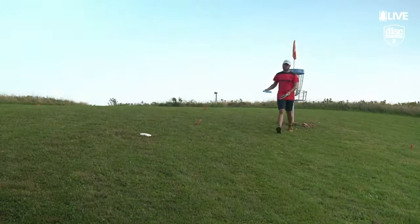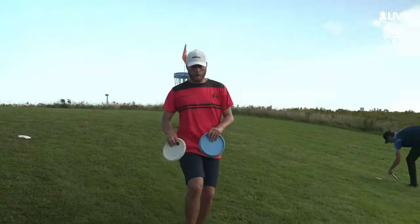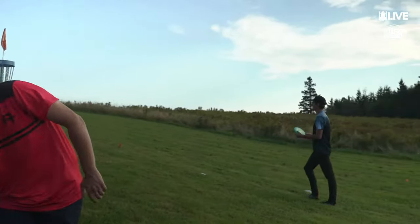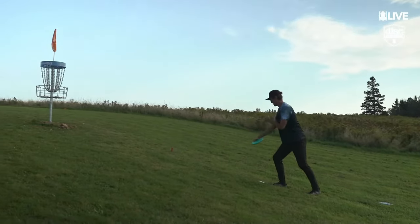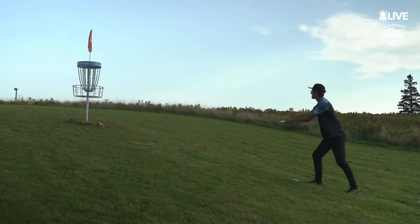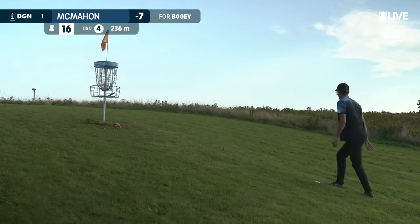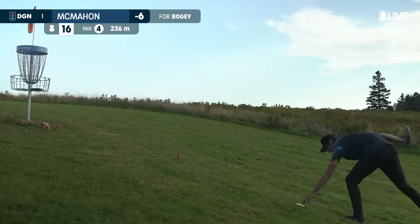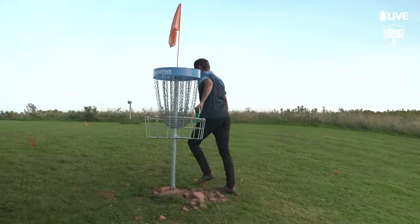Yeah, I think he got greedy on a couple of shots and tried to get a little too aggressive off the tee pad. He has enough power where he doesn't have to be that aggressive, I think. Hopefully he'll tame it down tomorrow and shoot a cleaner round and hold on to some of those birdies. And McMahon is also going to grab a bogey. Bogey.